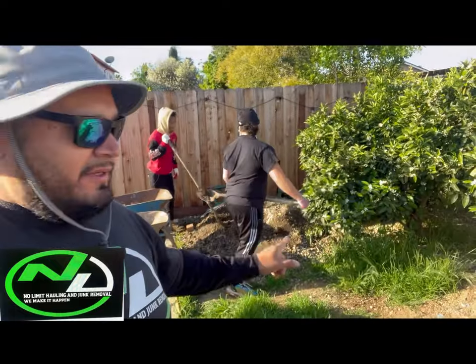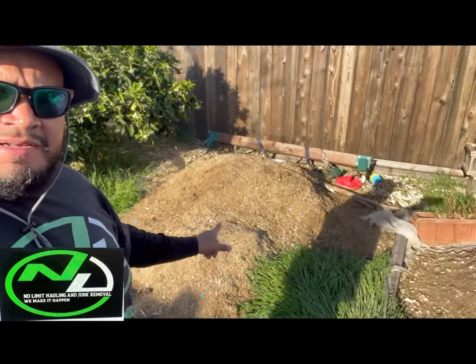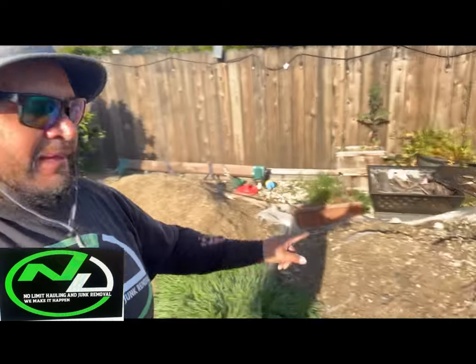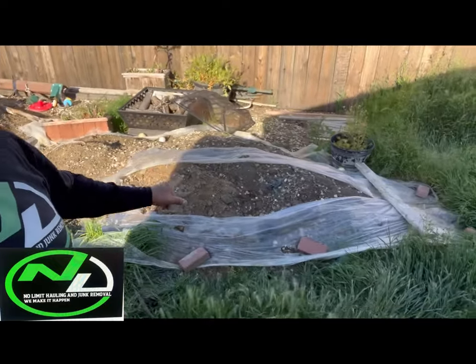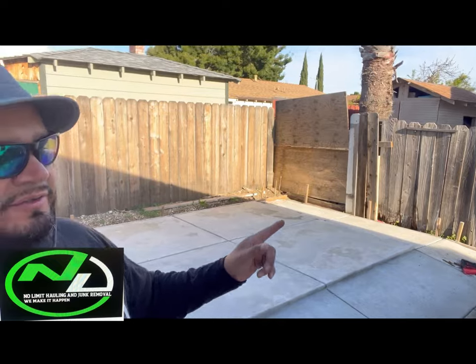But you know, we got the crew. They're handling that little pile. Then we're going to handle this pile at the end, because that's all like sawdust. Then we got this bigger pile, no problem. We'll take care of this pile too. And for this job, we're also going to take care of all of this wood, because they built this patio right here. They built it themselves, this concrete patio.